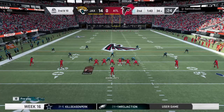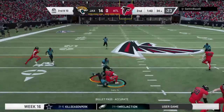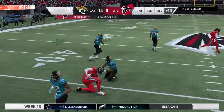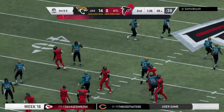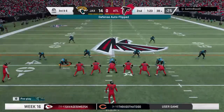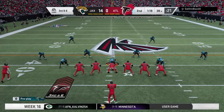Watch tight end. Back to throw now on 2nd and 10. This one complete to Mohamed Sanu. 4 yards on the completion, and it sets up a 3rd down. Now they'll try to convert on 3rd and 6 after the 4-yard completion.